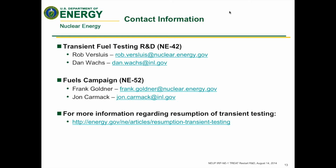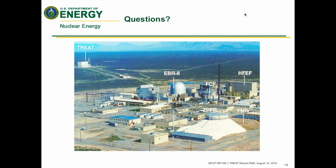Are there any questions? Task 1A appears to be a very large task to complete in 1 year. How flexible is the overall schedule? Well, there's always something that can be negotiated.